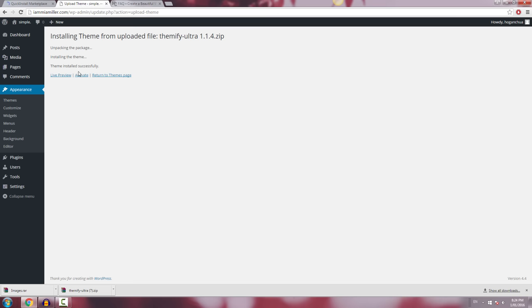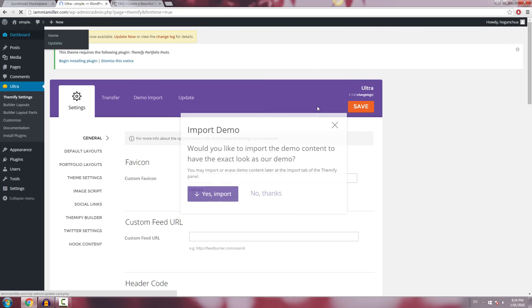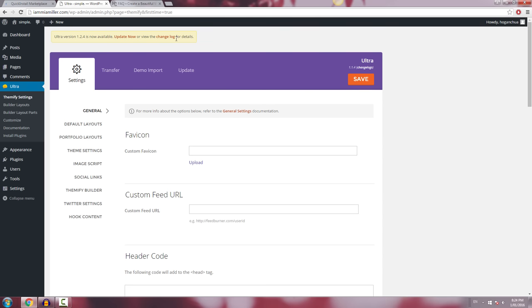Now let's go to here. As you can see, that's installed successfully. Click on activate, and that's going to activate our theme. We'll close that. As you can see, it says a newer version is available for updates. Don't worry about this. To follow along in the tutorial, you don't need to update. I made the tutorial using this version of the theme, and in the newer version the layouts are a little bit different.